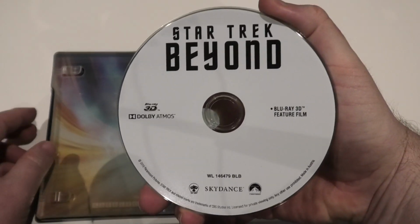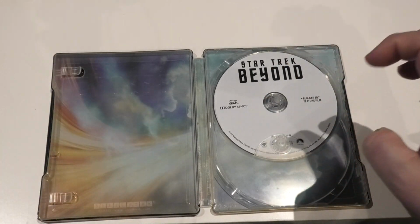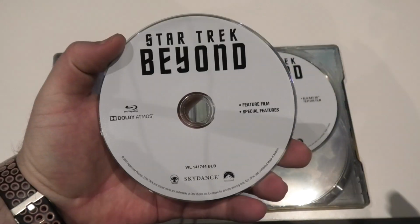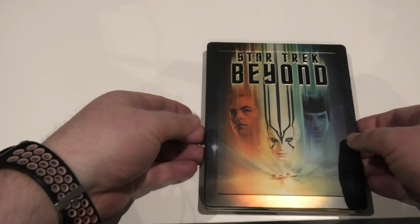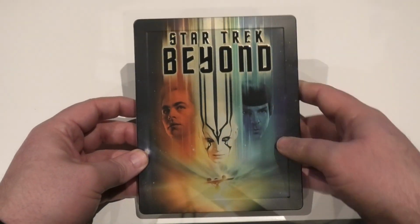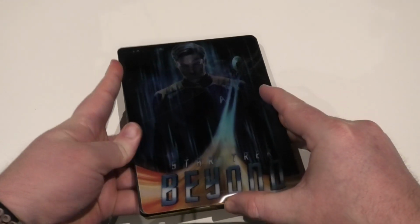As you notice as well, this is a 3D Blu-ray disc, and then the other disc is simply a Blu-ray. So put that back in. Right, so that is the steelbook. Now, I actually had myself prepared for this video because there was actually postcards inside that steelbook. And I'm going to quickly show it to you now.